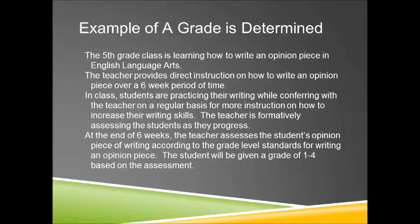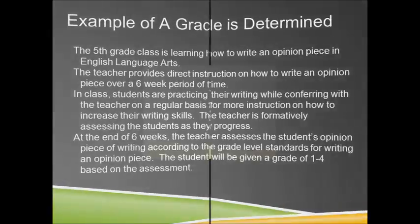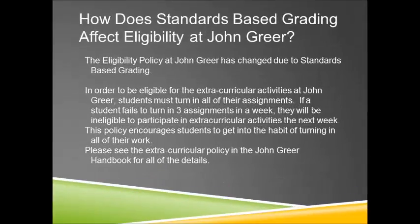At the end of 6 weeks, the teacher assesses the student's opinion piece of writing according to the grade level standards for writing an opinion piece. So the standards that have been determined and will be on the grade card, we're going to look at those and we're going to see how the student did in comparison to those standards. And they will be given a grade of a 1 through 4 based on that assessment.